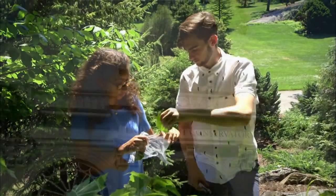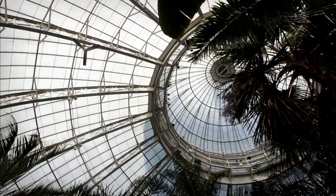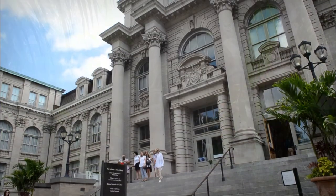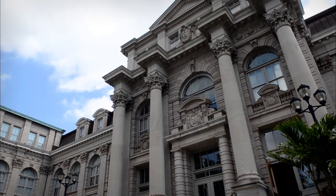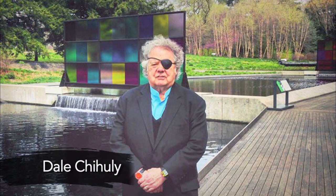The stunning Haupt Conservatory is America's largest Victorian-style glass house, offering an eco-tour of the world. A short walk away is the Mertz Library, the largest botanical and horticultural library in the world. There's a very special exhibition on view right now by world-renowned glass artist Dale Chihuly.